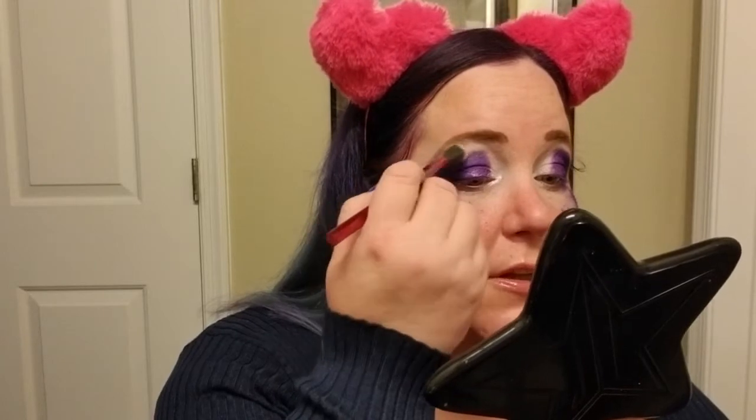I'm going to take the larger blending brush from this set, which looks like this. It's interesting. Is this supposed to be a highlighter? I mean, you could use it as a highlighter brush, I guess. And then I'm going in with that Moon Glow shade, and I'm just going to put that on the brow bone. That's really the only light shade in the palette, which I know some people would prefer more of a matte brow bone highlight or a blending shade. And I'm just blending out the edges a little bit.